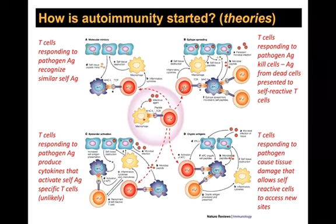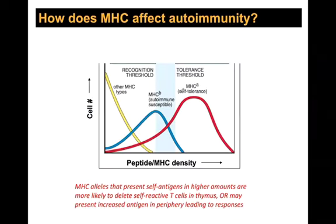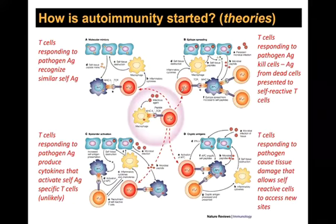So the question is, what's the trigger then? So this is the predisposition part of it. What's the trigger part of it? Well, there's a number of ideas, and the two main ones are molecular mimicry and epitope spreading. And they're very much related.